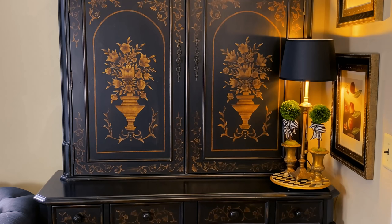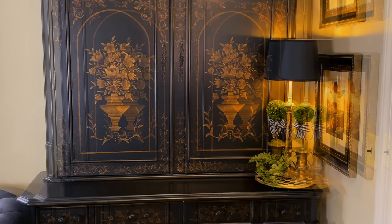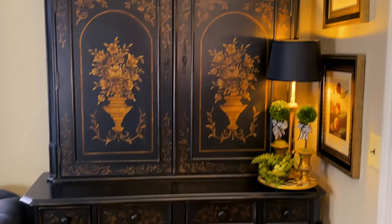And now I'm going to add something up front. And yes, another nest since we are going into springtime. I can't get enough green going up against the dark, rich colors on this piece. Now we're going to scoot on over into the middle and just work our way down.